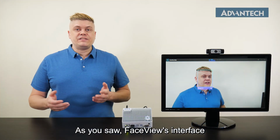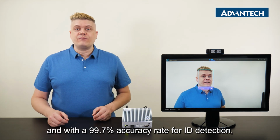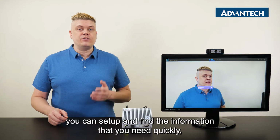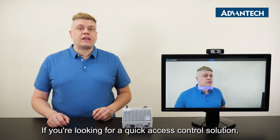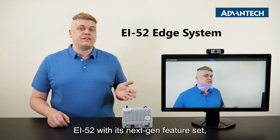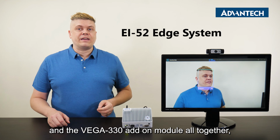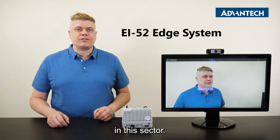As you saw, FaceView's interface is intuitive and easy to navigate, and with a 99.7% accuracy rate for ID detection, you can set up and find the information that you need quickly, or add and configure new entries in a snap. If you're looking for a quick access control solution, the combination of Advantech's small but powerful EI-52 with its next-gen feature set, along with FaceView software, a connected camera, and the Vega 330 add-on module altogether, makes for the preeminent choice in this sector.